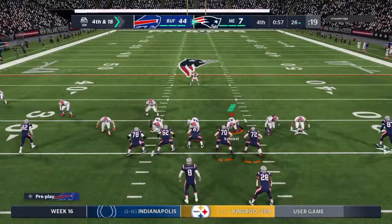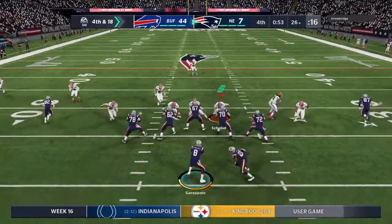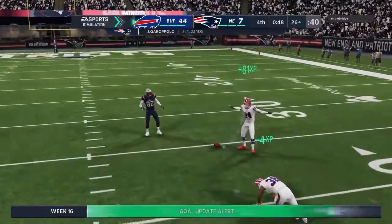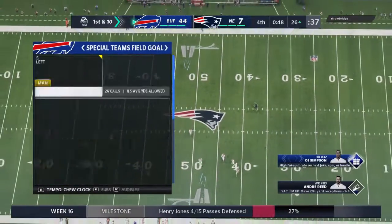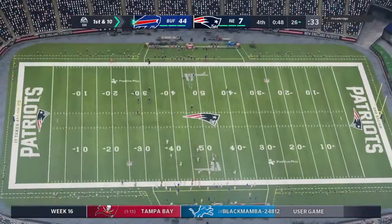And how about this? 4th and long, and they're going to go for it. It's Garoppolo. Now a desperation throw deep downfield. And this is going to be incomplete. They had to go for it with such little time remaining. And the Bills are going to take over in excellent field position.